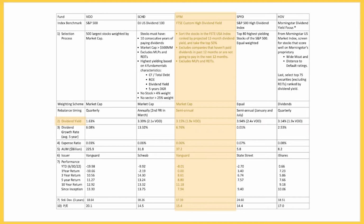Number 2, dividend yield of VYM is 3.15% as of July 7, 2022, which is around 1.9 times the yield of VOO, the S&P 500. Number 3, dividend growth average of the last 5 years has been 6.76%, which is better than the 6.08% of VOO. Number 4, expense ratio. VYM carries a 0.06% expense ratio, which is double VOO's, and it's the same as SCHD's. Number 5, assets under management of VYM is $37.2 billion. Number 6, the issuer is Vanguard.